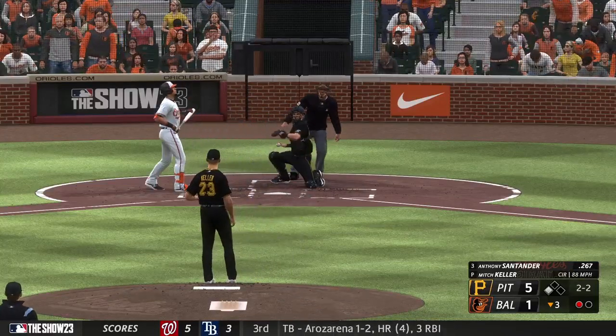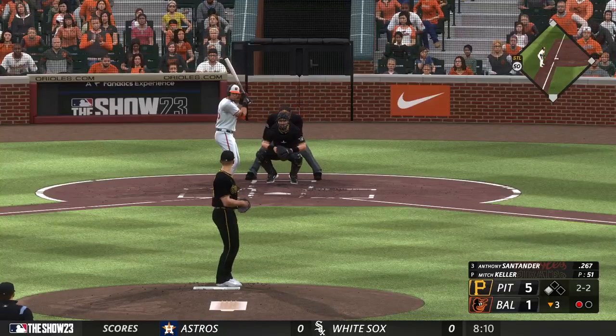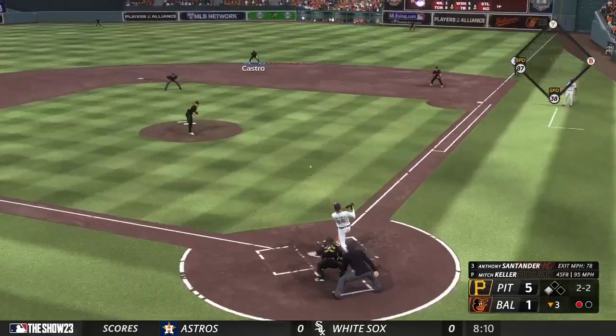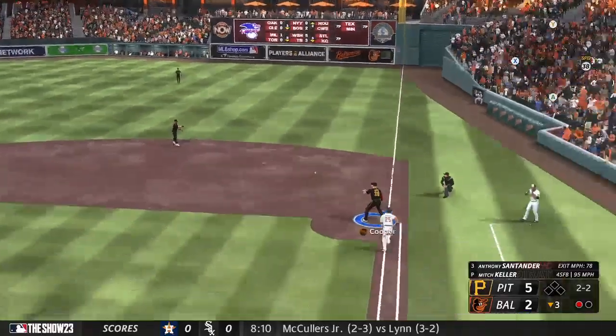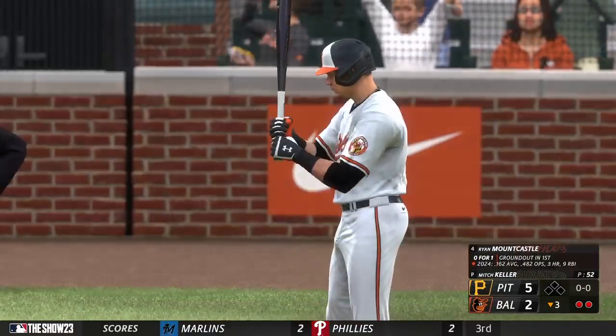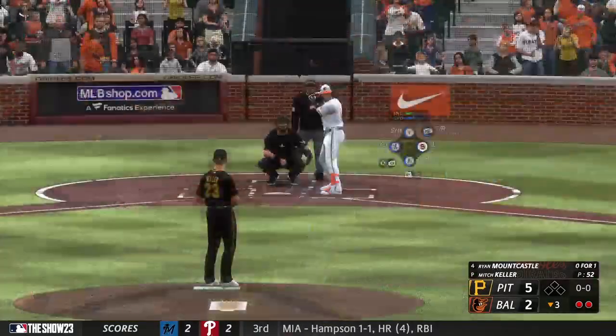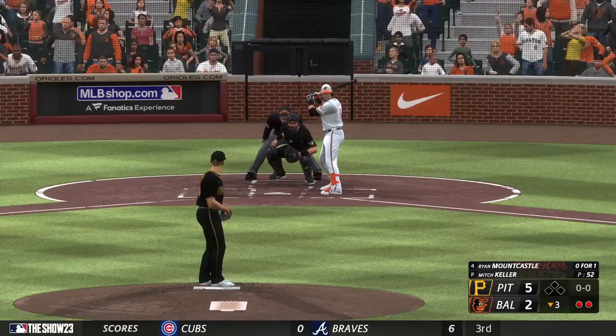And that's outside. Oh, that's just out. One away with a runner at third. Bounce to the right. Gets it to first. There for the out. Runner scores from third. So now the Orioles cleanup hitter, Ryan Mountcastle, grounded out to short in his first trip.